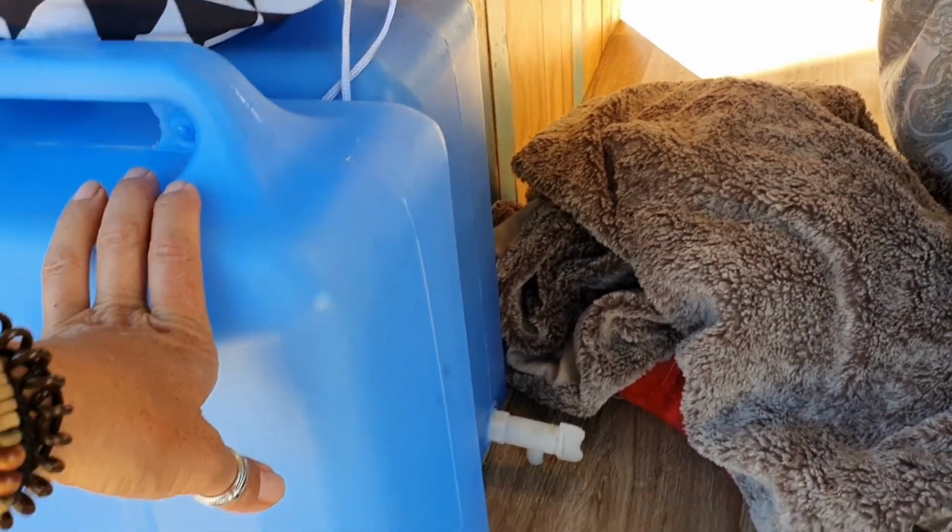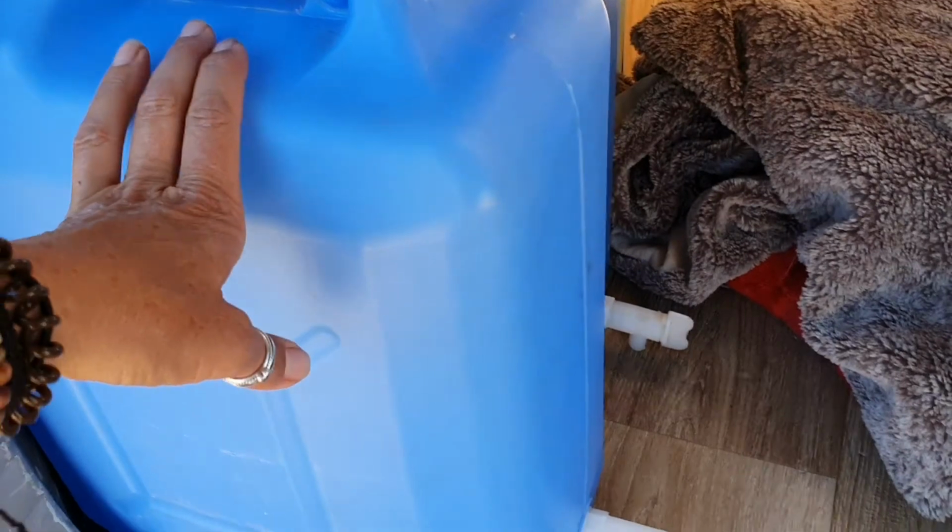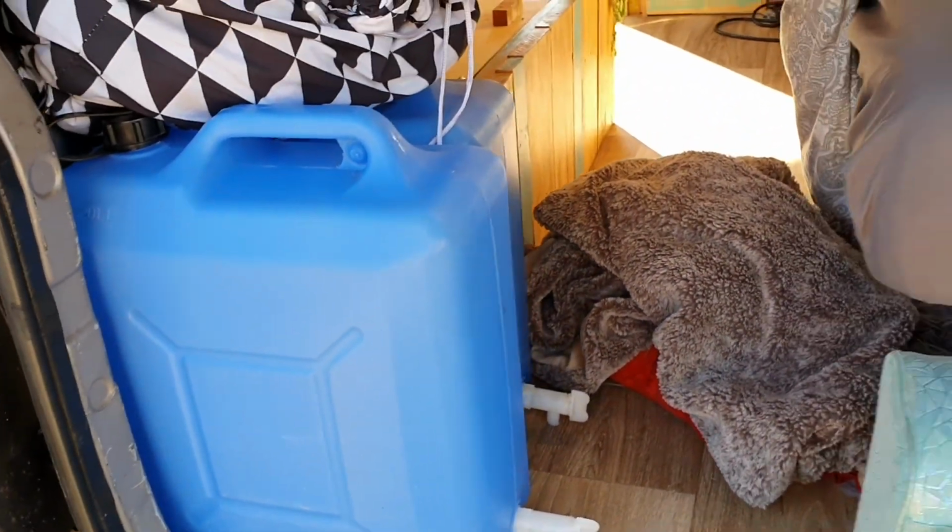And I carry about 50 liters of water. These 20 liter drums are easier to carry than the big square ones. I think they're 40 liters. I found that was a little bit too heavy for me. So it's easier for me to have the two 20 liter ones and a 10 liter one, which I keep at the front.